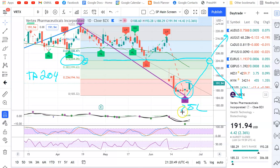Zigzag doesn't know what it's doing. That's when we like to take some action. MACD, zero lag MACD saying go up. Stochastic RSI says go up, and the RSI says go up. They all said that around here, and they were right. I think it's going to get up to here.